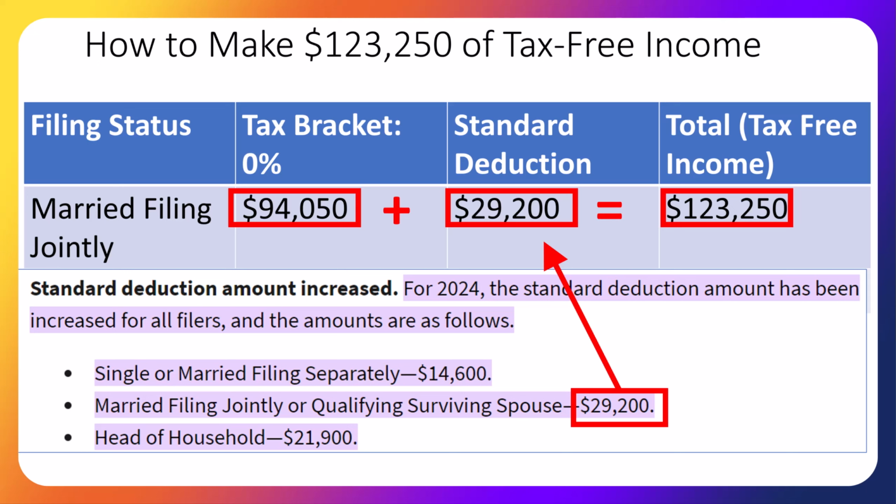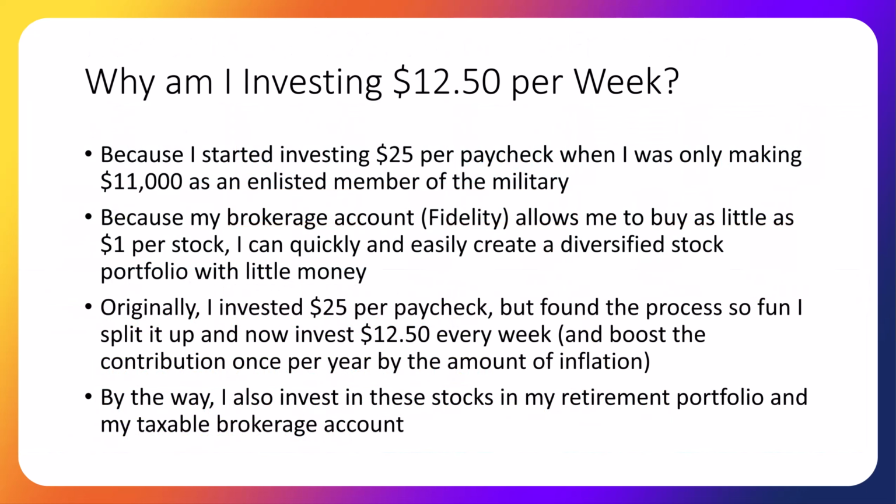So why do we choose to invest $12.50 per week, which is essentially the same as $25 per paycheck? The next slide explains that. The main reason why we invest only $12.50 per week into the portfolio is because I wanted to show my accounting students that you don't need much to build a diversified stock portfolio. In fact, when I was only making $11,000 per year as an enlisted member in the military, I started my investing journey with only $25 per paycheck. In other words, the equivalent of $12.50 per week.